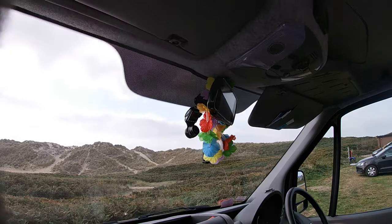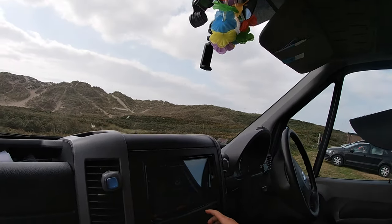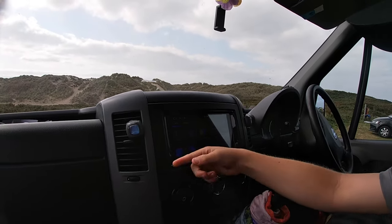We put the Chinese heater controls in the cab as well. Yeah. Just the Chinese heater is. Are you showing them your tricky bit?